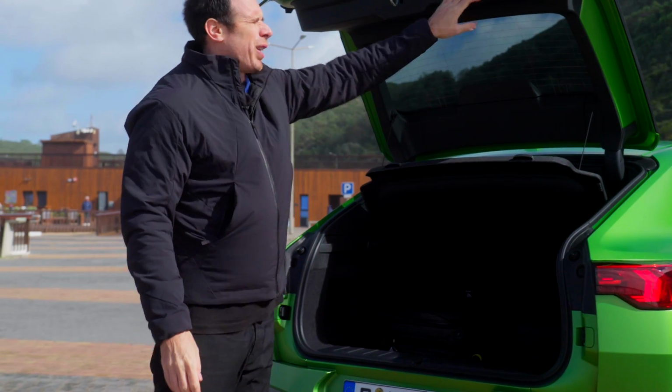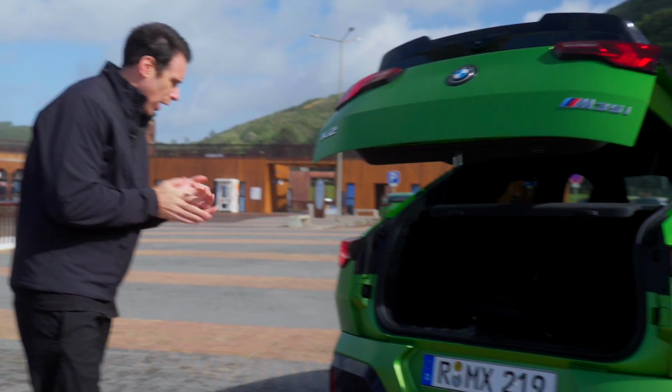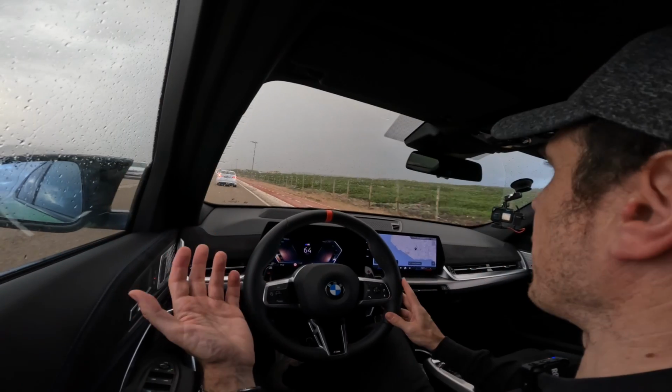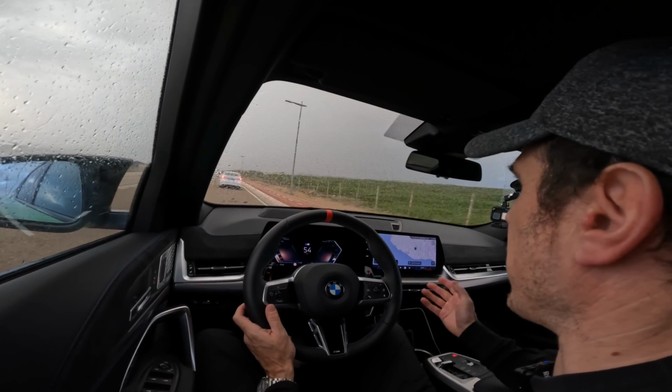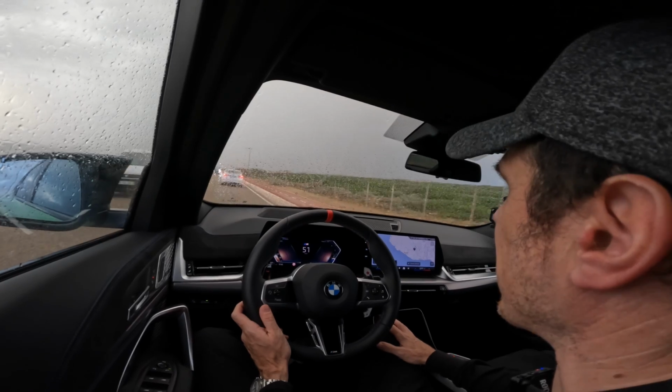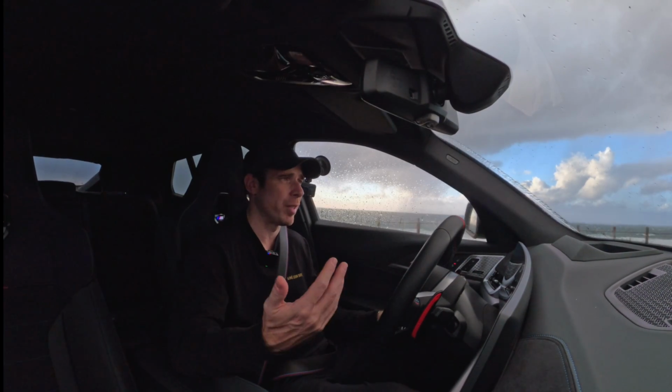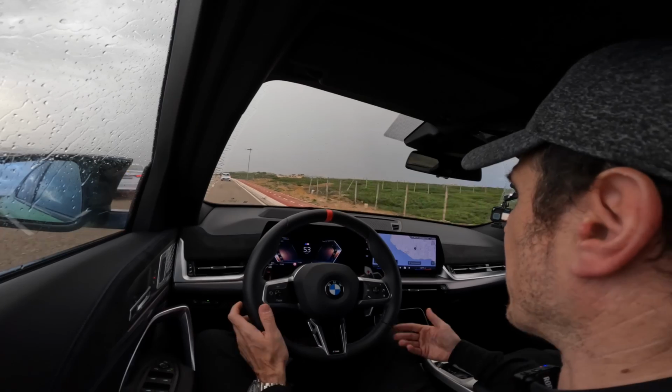We're going to focus more on the driving dynamics today than anything else. With that being said, let's hop behind the wheel and go for a ride. So what you're getting in this car is really the X1 driving experience. If you've had a chance to drive the X1 M35i or even the X1 28i, which of course is a little bit underpowered, then you will probably experience the same thing.